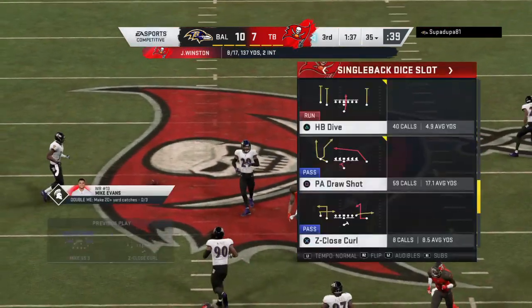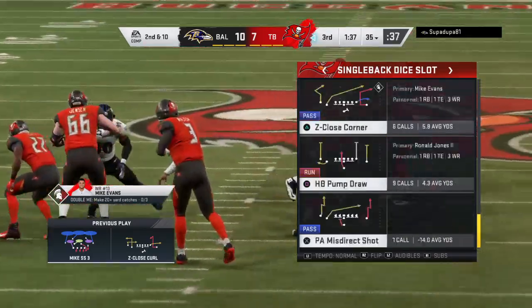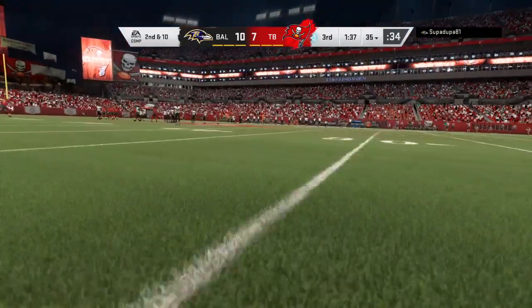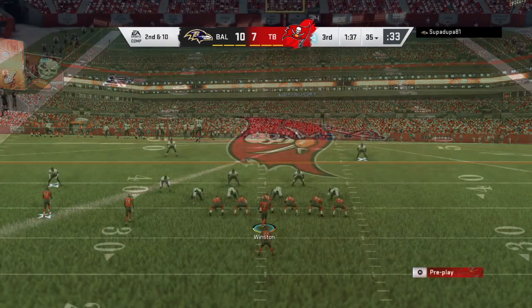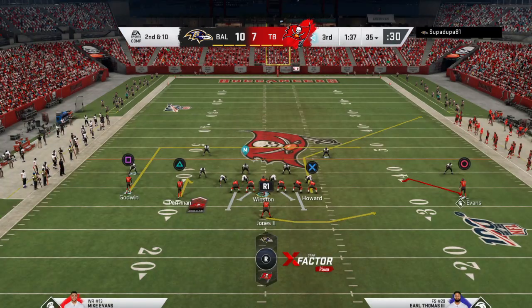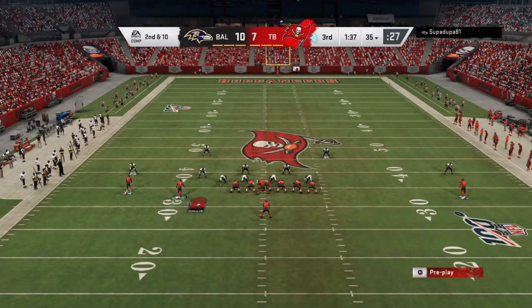Throwing on first down, but this one winds up to be incomplete. Mike Evans, the one he was looking for. But it'll be second down. We've seen these defenses make enough opportunistic plays to keep this one low scoring. Flying around, making plays on the ball, and we see yet another errant throw as a result.